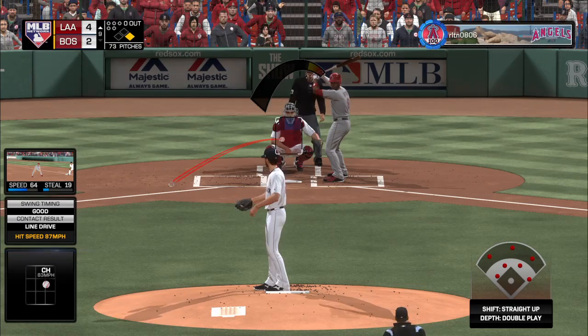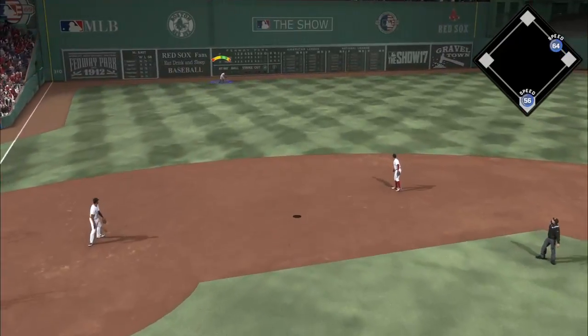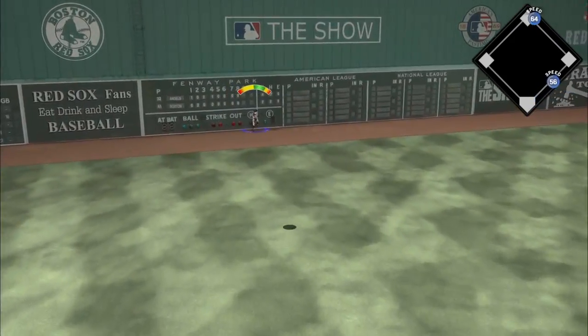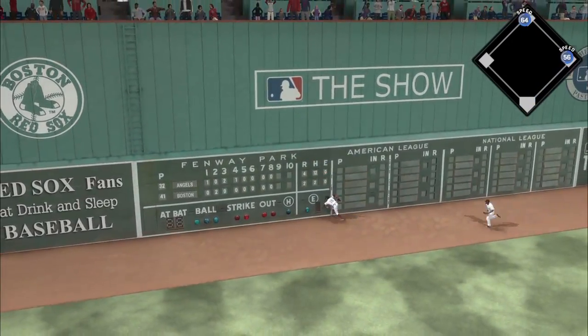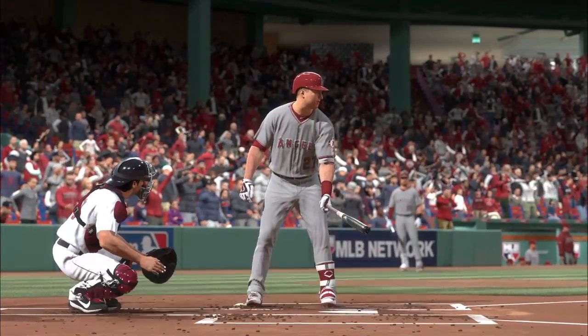Here's Justin Upton now. He's homered and doubled in 4 trips, so he's definitely been a factor. There's a swing, and he sends a ball high in the air into left field. It bangs off the billboard, and it's out of here.